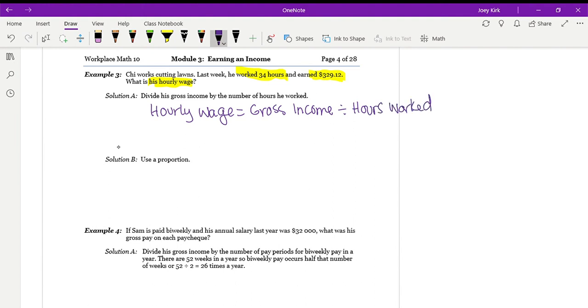And I've done this before actually because I was told I was going to get a raise. And then I was looking at the gross income that I had made and I was like, I don't know if I actually did get that raise. So you do this in real life.